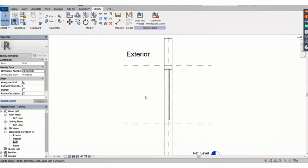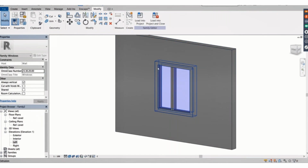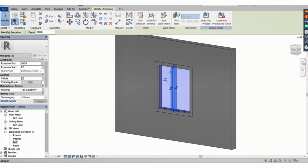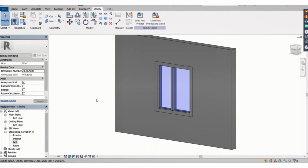So we're looking at it now, and we can see that everything looks perfectly fine. We've opened up the 3D view now as well, and we can see that it actually sits nicely. So if we select that mullion, we can create another family parameter for a mullion material, but we're just going to use the frame material parameter because obviously it's part of the frame.